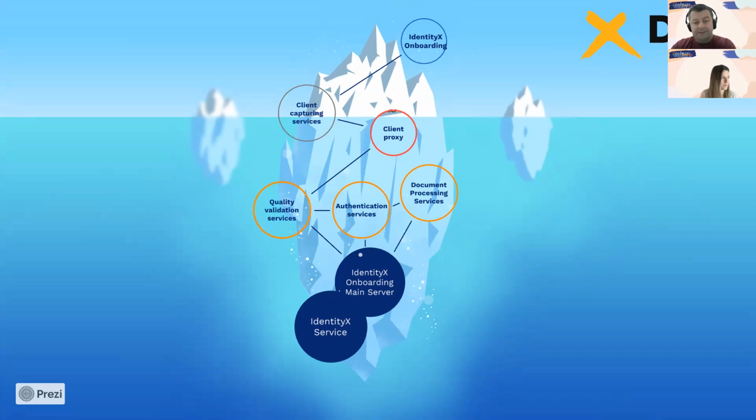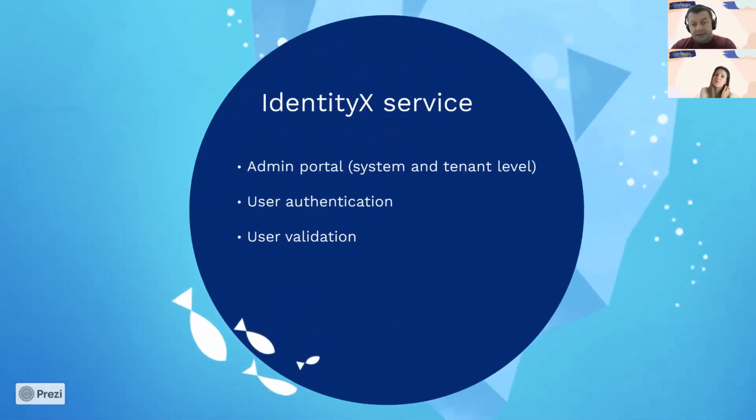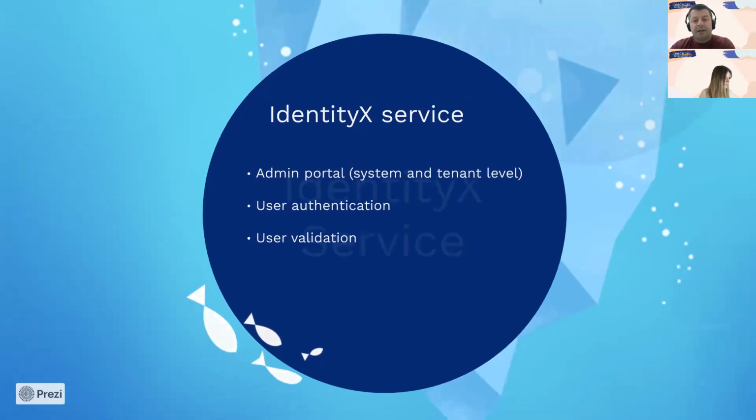Now, all these items that are captured, all this data, is handled by the two main backend services in our case. One main service is the Identity TX. Basically, this service ensures that the user can authenticate and that the user is validated. And of course, this service is, as we can say, the administrator portal. On the regional and on the client level, clients can configure different types of validations that I just went through, different types of checks, different rules.